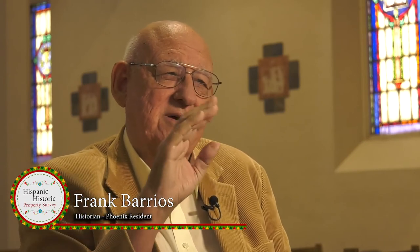Basically, what the Catholic Church tried to do was provide churches where the communities were. And as the community grew, like north of McDowell, there was St. Agnes, and up north, there was St. Francis. Those are two of the earliest churches built after St. Mary. St. Mary's was number one. It was the earliest. St. Matthew's was very early, too.